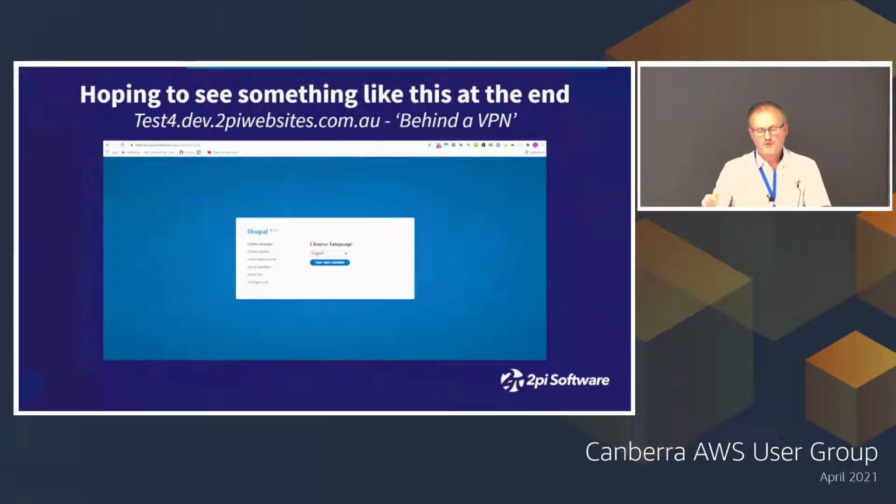Okay, so when I finish my slides, we'll flick over to the browser and we'll check if the site that I instantiate is alive and kicking. We'll type in the URL and hopefully we'll get something like this.